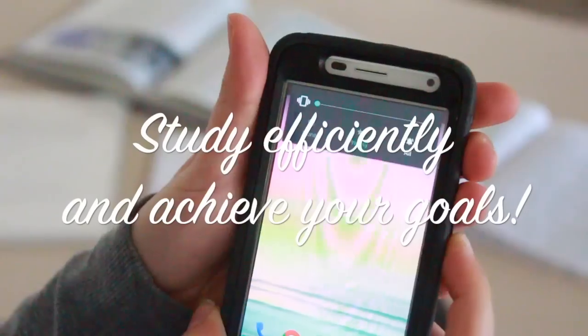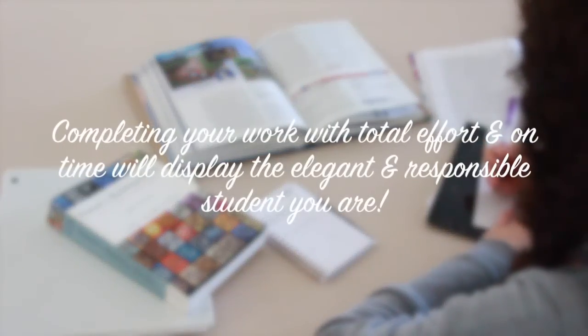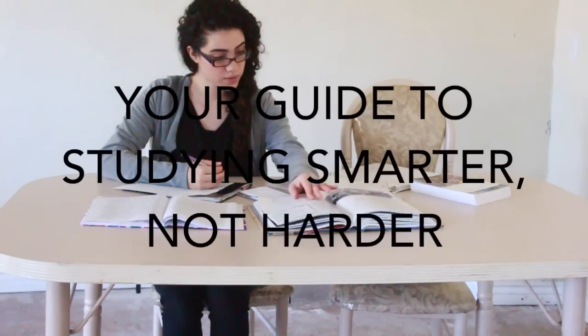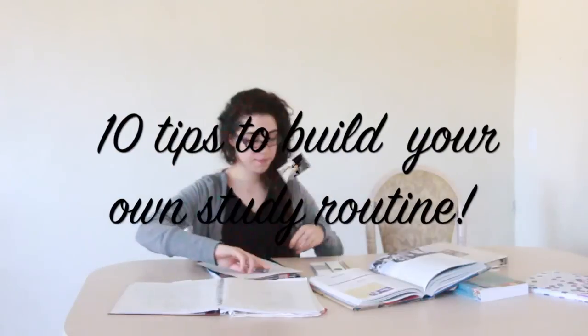This way you will study smart to achieve your goals in an organized and steady pace and be a responsible, focused, successful, and elegant student who always completes their tasks wholeheartedly and on time and puts 110% into everything you do to get the best grades you can. With these 10 tips, you will learn how to study smarter and not harder, and use them to create your own study routine that works best for you.